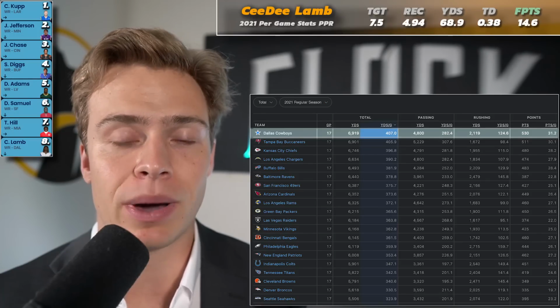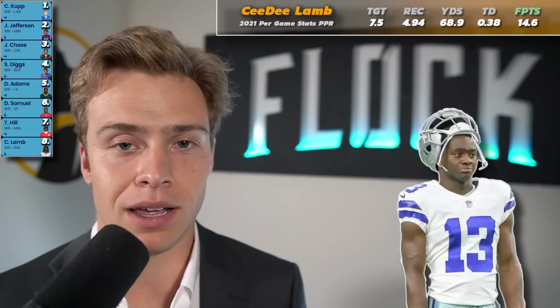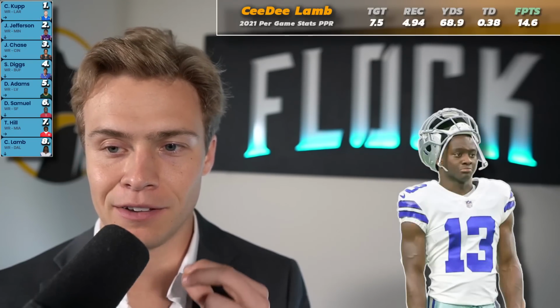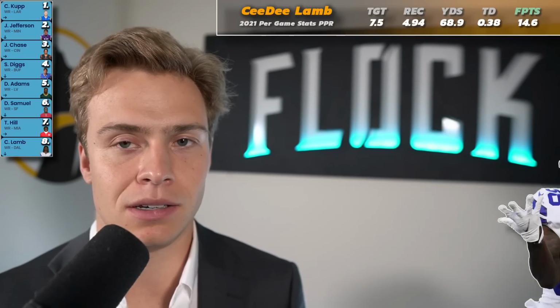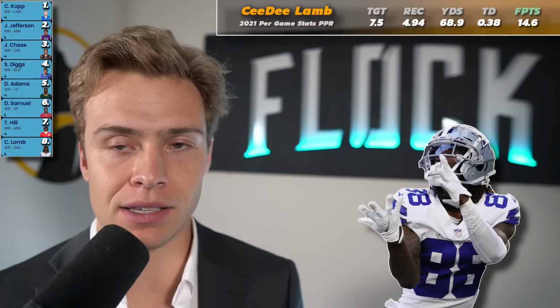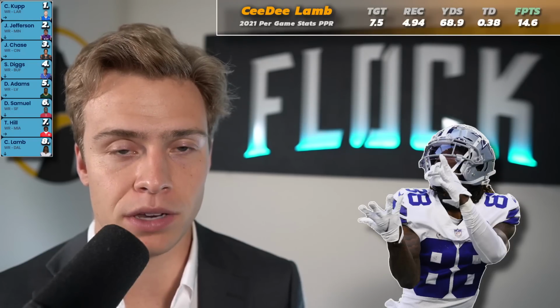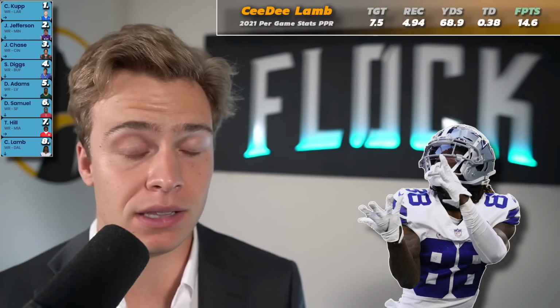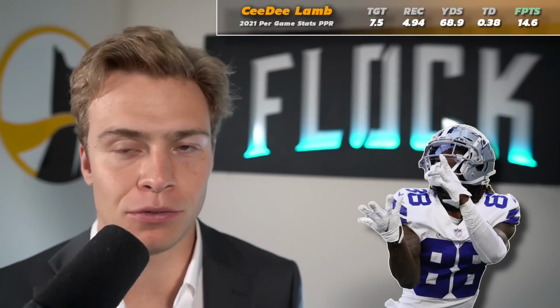Amari Cooper split that wide receiver 1 role with CeeDee Lamb. Amari Cooper, no longer there. Michael Gallup, very serious injury at the very end of the season this past year. So CeeDee Lamb, going into his age 23 season, is all of a sudden going to be the dominant alpha wide receiver one in one of the league's best offenses. I think this is exactly what you're looking for CeeDee Lamb to take that elite jump.